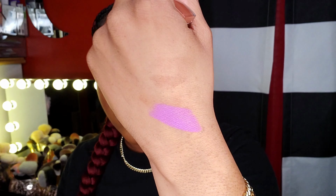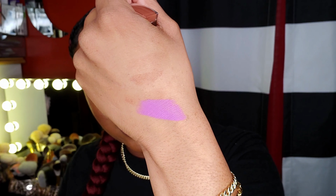But this is my first time swatching it. Oh my god, it is matte. Oh, see, I thought it was gonna be like that creamy matte. That is so pretty for like spring and summer.